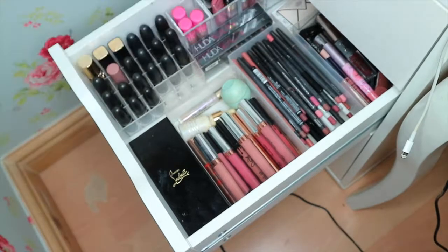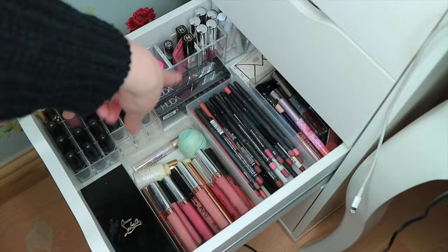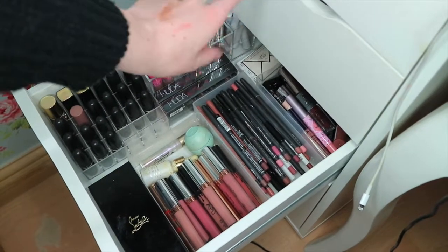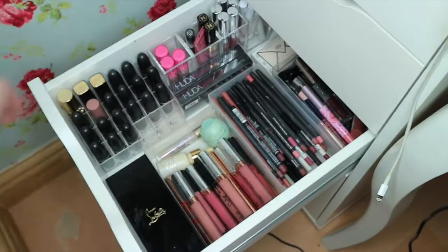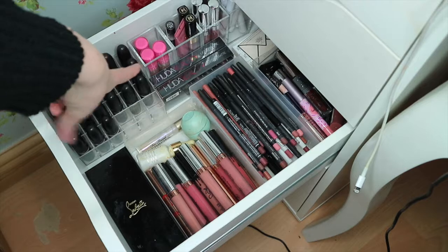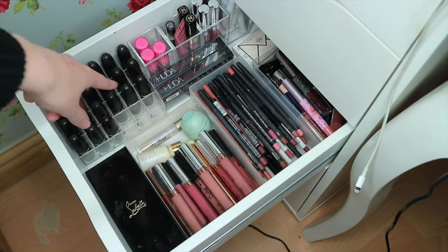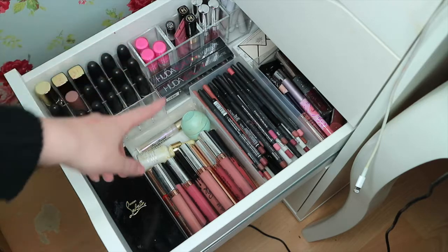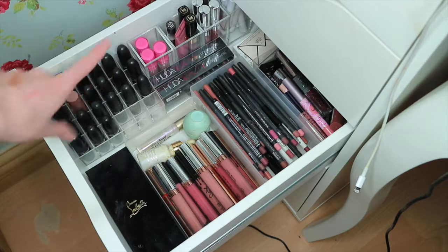Next to that I'm not really sure how much you can see, but in this corner back here I just keep a couple of samples and also my Kylie lip glosses because I didn't really like them but I have used them, so I don't want to pass them on to someone else, so I've just kept them in the little corner back there. And then here I keep my Huda Beauty liquid matte lipsticks. I have two shades. I have Venus and Bombshell.